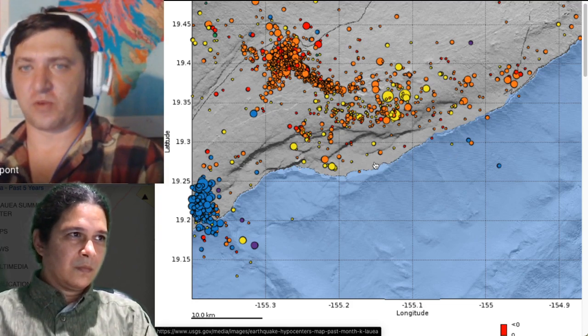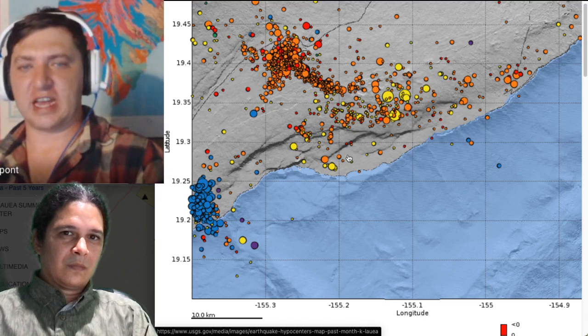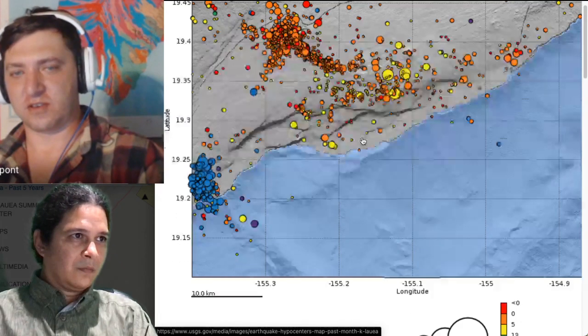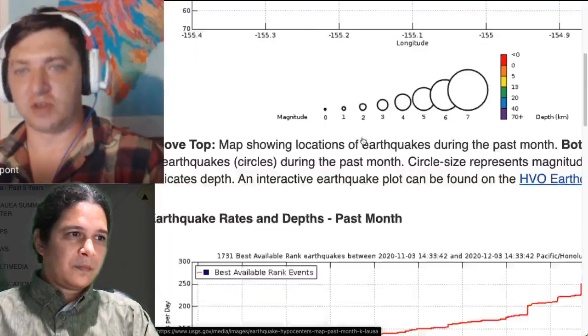That's why, up until recently, they were still referring to the earthquakes on the south flank as aftershocks of the magnitude 6.9 on May 4th, 2018. So, 2 years later. Right. Because of the movement. But it has been slowing, is what we're suggesting.